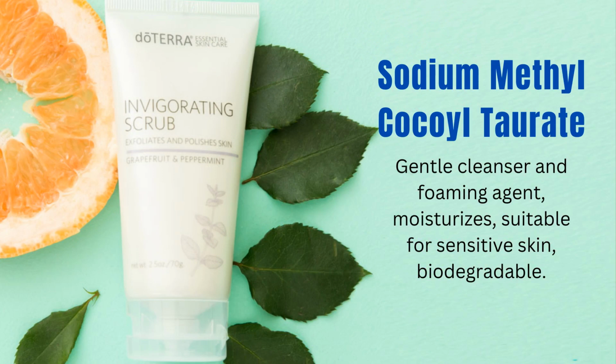The next ingredient is sodium methyl cocoyl taurate. Some people say the methyl after cocoyl, but either way, this is a gentle cleanser and it's a foaming agent used in skincare products because it is mild and it has moisturizing properties. It's usually found in sulfate-free formulations and it can also be used for sensitive skin and baby care products as well. It is biodegradable, which is also a really great thing.